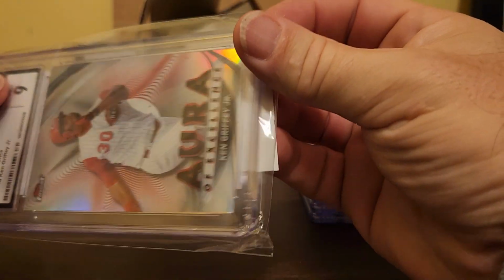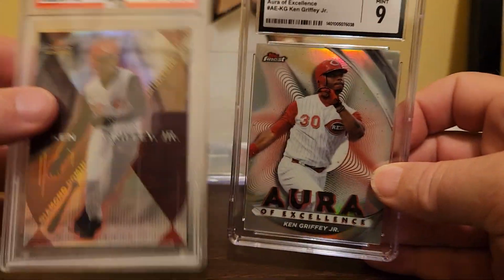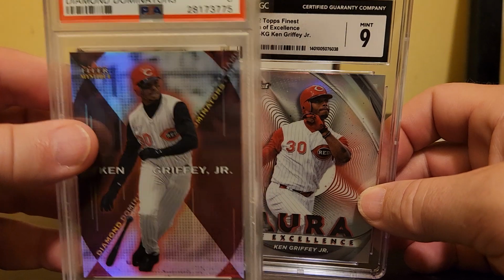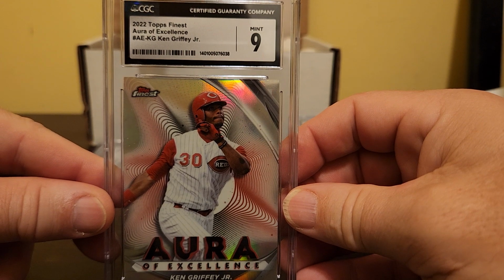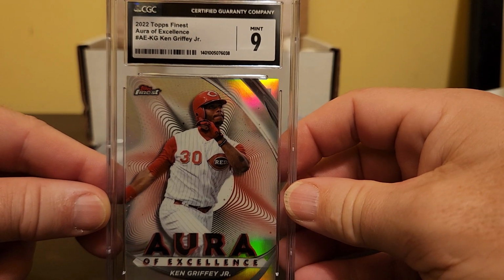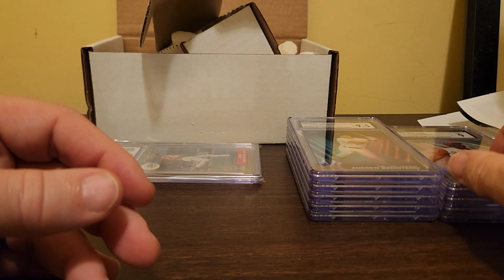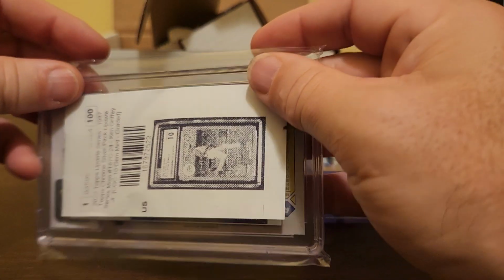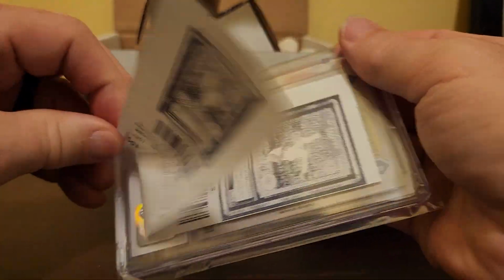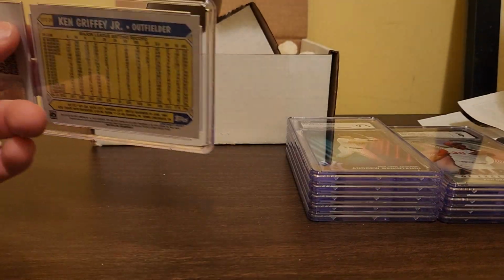One other word about my evolving collection. I kind of confess that I'm moving from PSA, and I still have a big stack of PSA cards, to CGC. And here's a 2022 Topps Finest Aura of Excellence, Ken Griffey Jr. in a CGC 9. By the way, in my mind, 9 is fine. I will take 9s or more all day long. Yes, I do get a little obsessed with the grades. I want decently graded cards for the money I'm spending.